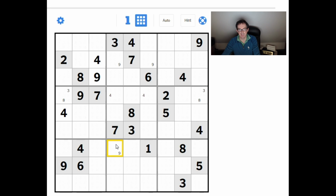Let's imagine this was a 9. Then the impact of that on this 3x3 block would be to force a 9 into one of these two squares. But then where could we put a 9 in this 3x3 block? There would be nowhere to put a 9. It couldn't go here because we've got a 9 here already. It couldn't go here because there would be a 9 in one of these two positions. So we know that the 9 in this 3x3 block is forced into one of these three squares. And we have a 9 there.